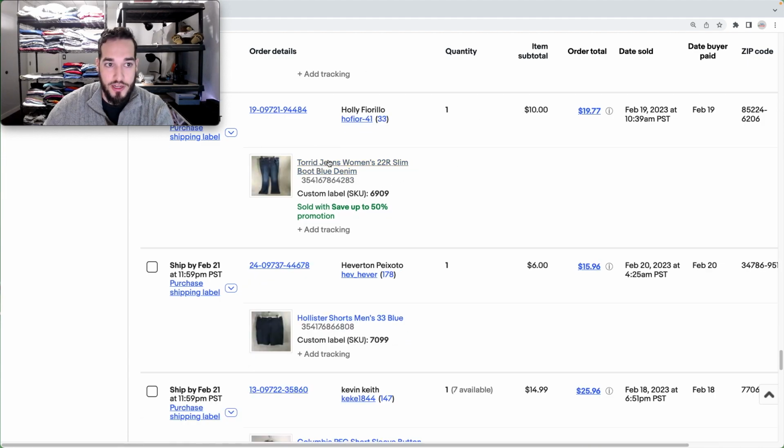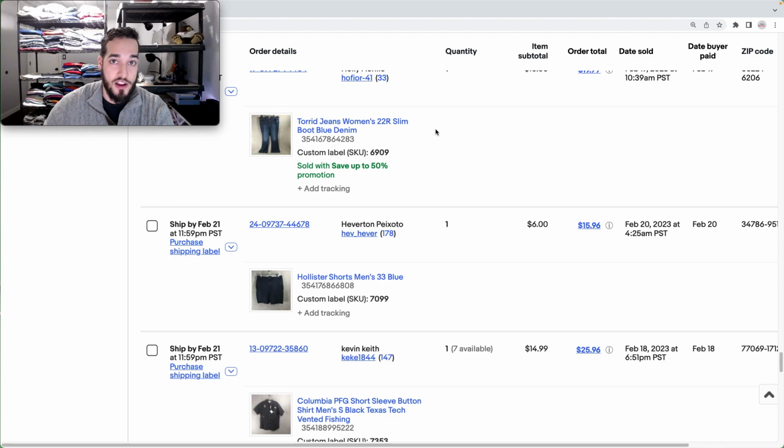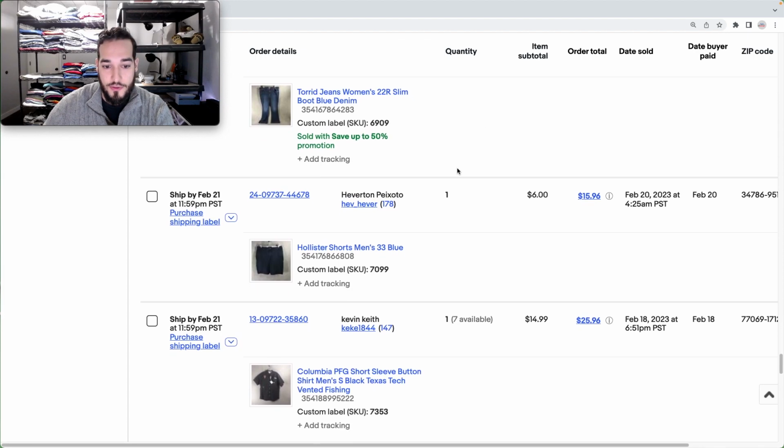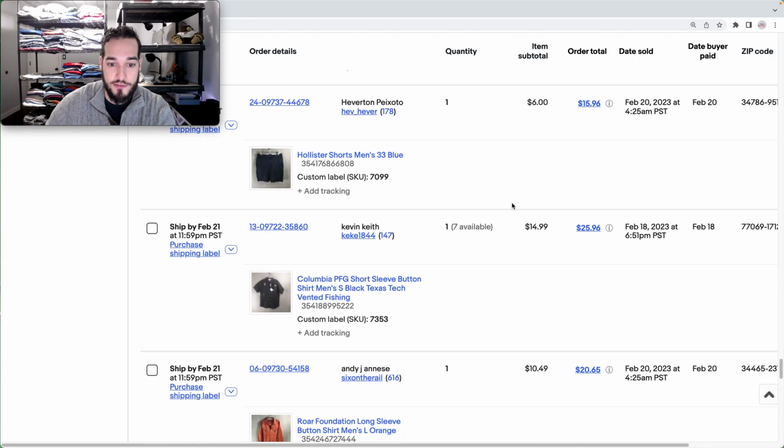Torrid is a really good brand to sell, but $10 plus shipping, that's really like the minimum you want to be for jeans, and you're spending like $4 on these jeans for that kind of a sale. Hollister men's shorts, they're up and down. Some of the more, let's just call it conservative looking style for Hollister shorts don't sell for as much as the cargo and the flashier stuff.